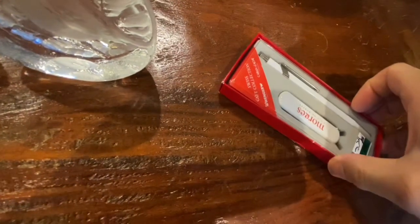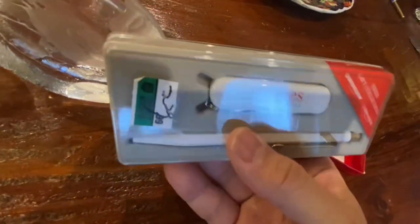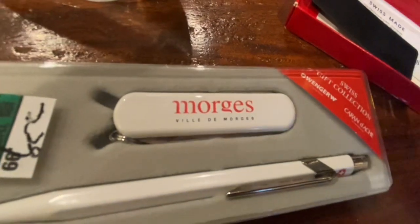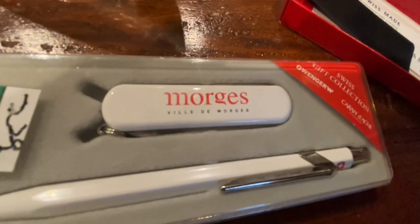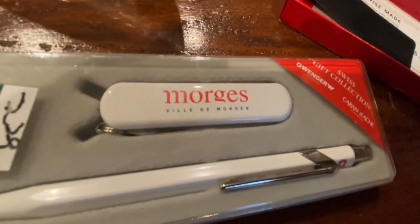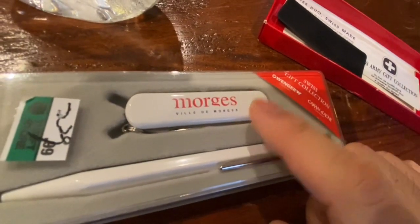But what's interesting, look, it says warranty included. What's interesting, I looked this up. It says here, all right, I'm slaughtering this, Morges, Ville de Morges, Morges city, basically. So that's a city in Switzerland.